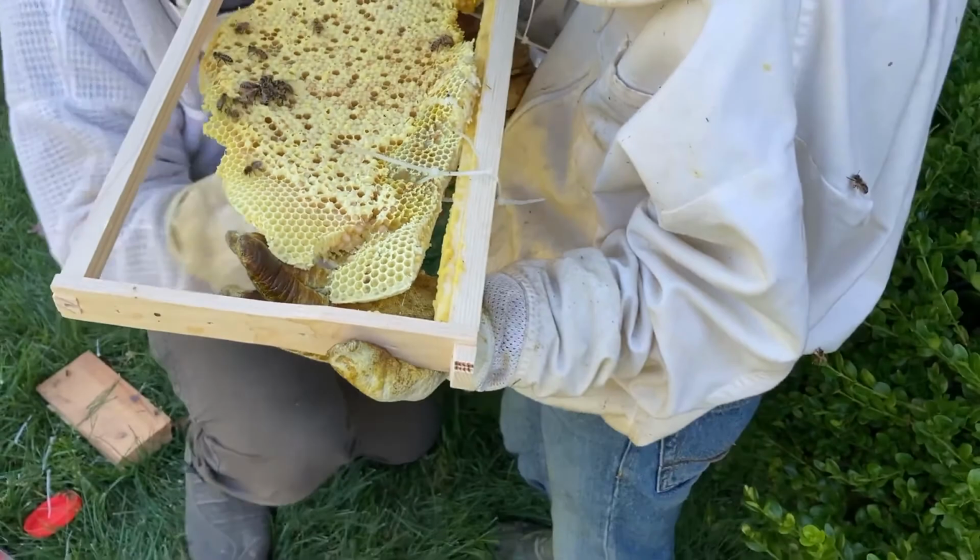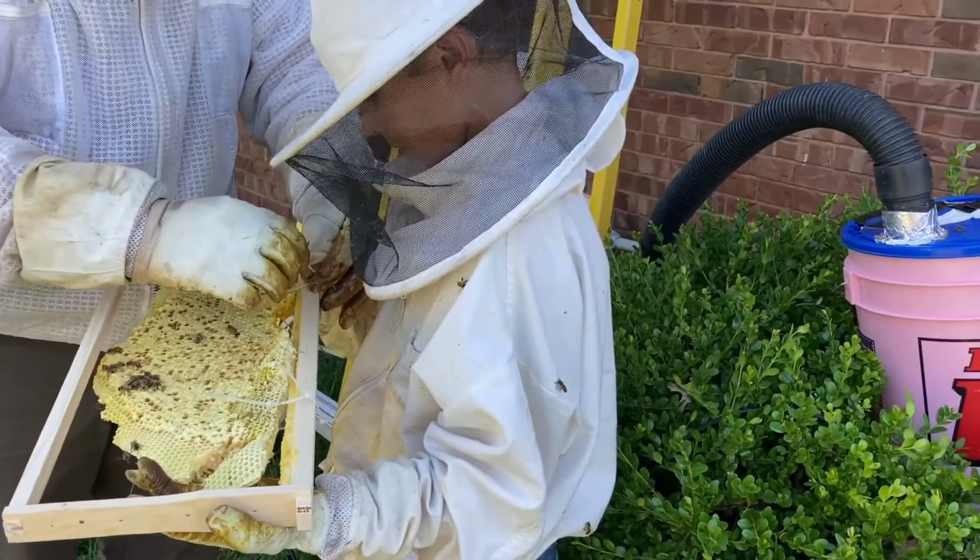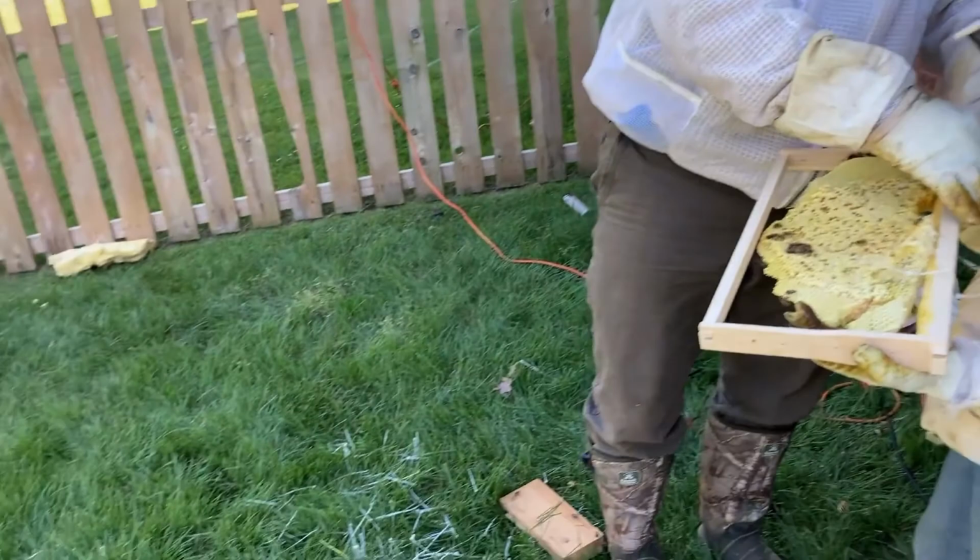The ones that are guard bees... So there's some bees coming home right now, and they're like, what did you guys do while I was gone? Yeah, what is going on? I left for 10 minutes. Yeah, it was perfect when I left.